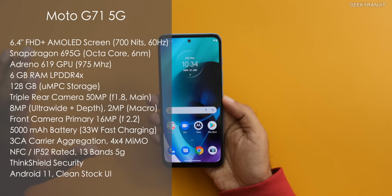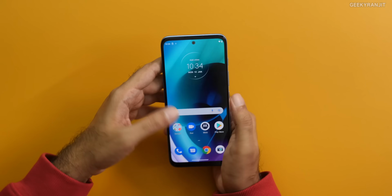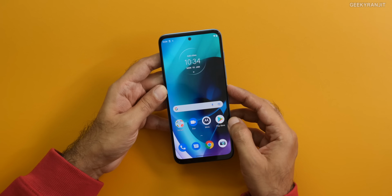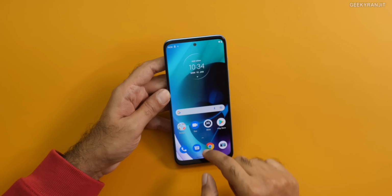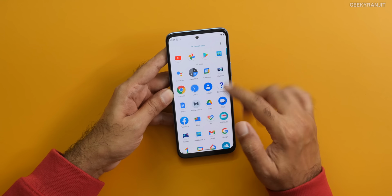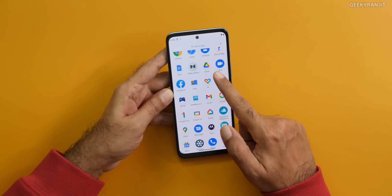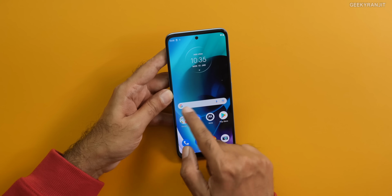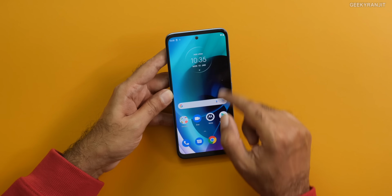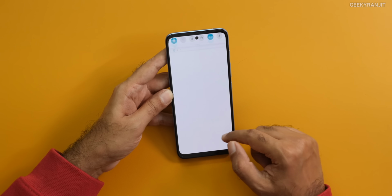So overall the configuration is nice, and again this is also having an AMOLED screen, guys. So it's nice that Motorola is continuing with the AMOLED screen, but guys, this is a regular 60 hertz AMOLED screen, not that 90 or 120 hertz. And again, we have that stock Android, so no extra bloatware or stuff on this smartphone, so that's actually a nice thing, as you can see. So left you get your Google Pay and all those things. Clean Android experience that you are getting on this one.